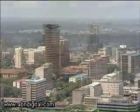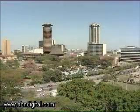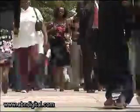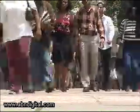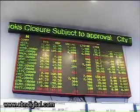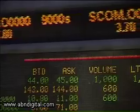Like many sub-Saharan Africa countries, Kenya's economy saw strong growth in 2010, gaining 5.6% up from 2.9% recorded in 2009. However, expectations for 2011 have somewhat cooled as the country faces multiple challenges on the economic front.